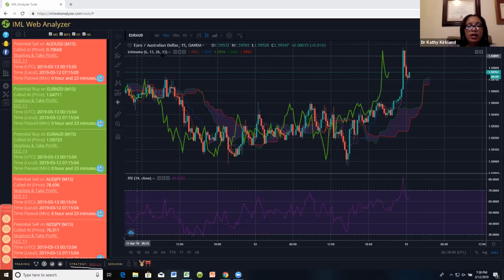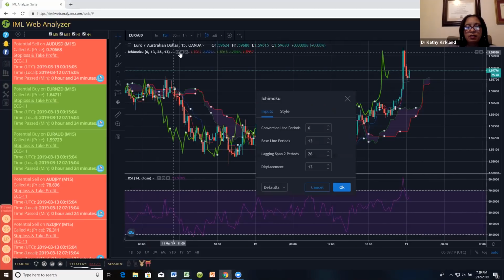Okay, now right in the upper left-hand corner, you'll see where it says Ichimoku. Go further over, closer to the right, click on this button that I have highlighted. It says Settings. Click on that. Then Inputs should pull up. Go to Inputs. Make sure you take a picture of this on the screen because this is going to be your settings. This is the scalping setting that I put in here, and EUR AUD is a buy.